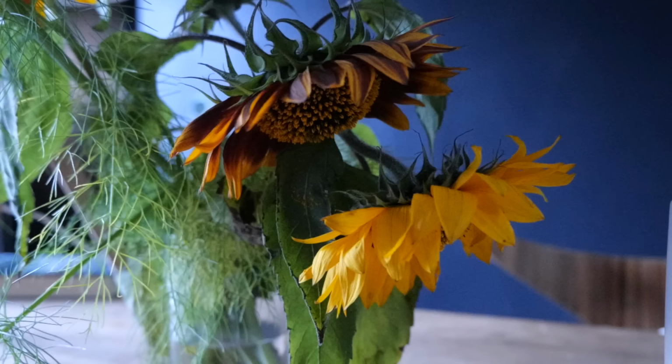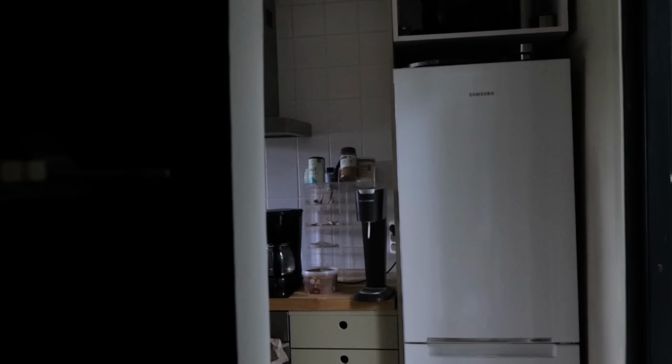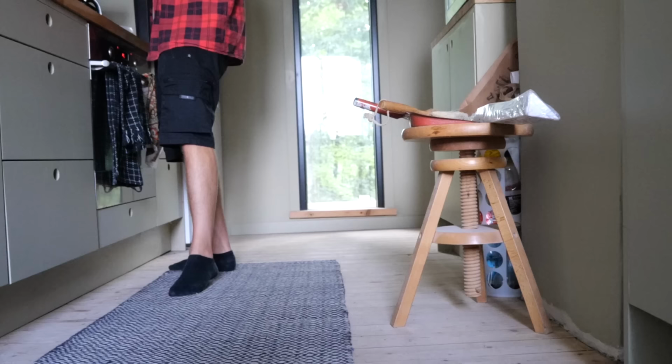I have really had to let go of perfection because since I don't really have any experience with doing a renovation like this, things just don't turn out exactly the way that I want them. And I'm starting to become fine with that. Everything isn't perfect. And yeah, that's just how it is.